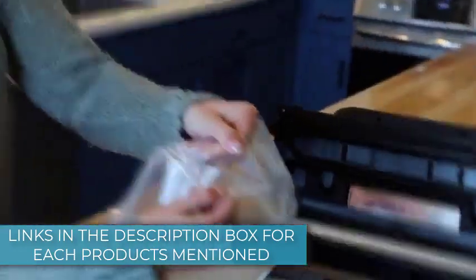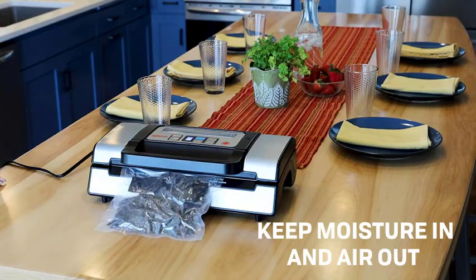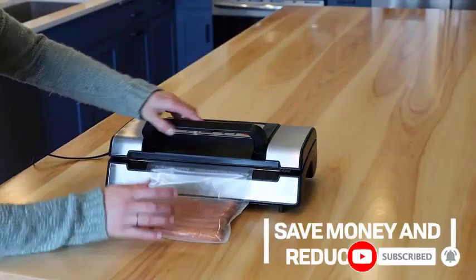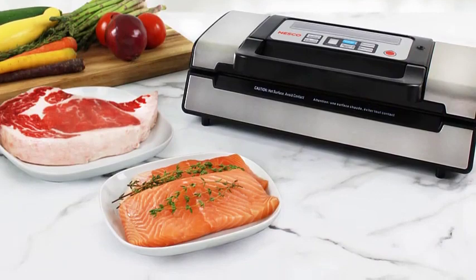A double vacuum pump extracts every last bit of air from your sealed package. Even with irregularly shaped items, we saw almost no air pockets or bubbles after sealing. There are also 2 vacuum pressures to choose from, normal and gentle, to keep more delicate foods like crackers and other snacks from breaking.